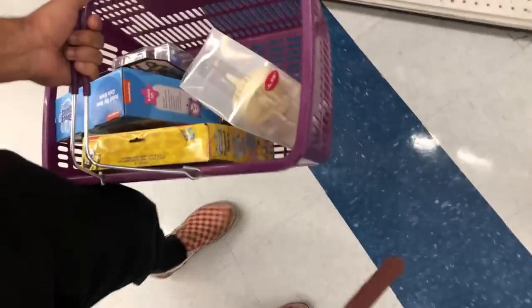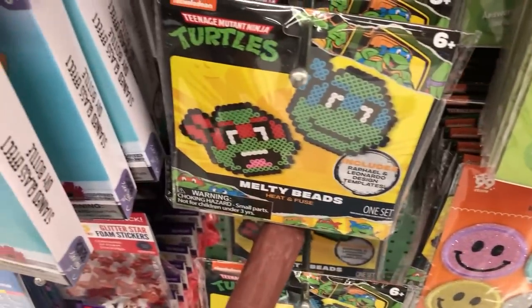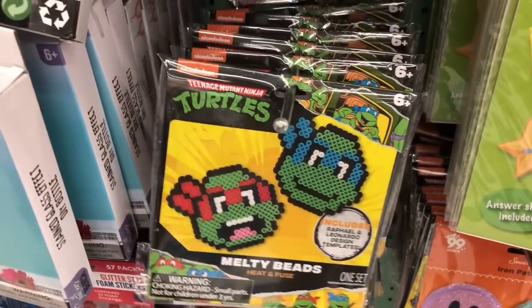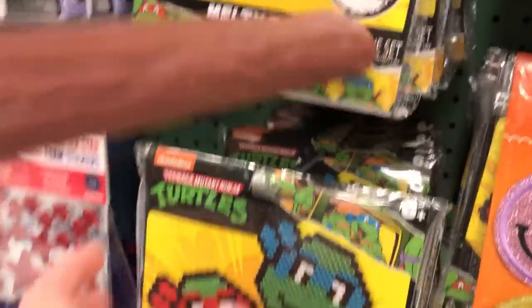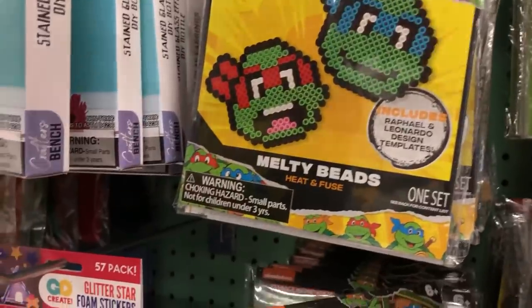Okay, I grabbed the cart because we started seeing more. You know our rules when it comes to the Ninja Turtle stuff. We only do Michelangelo, so they have Leonardo and Raphael though. We did do a SpongeBob one of these melting beads, but I think they're all Leonardo.